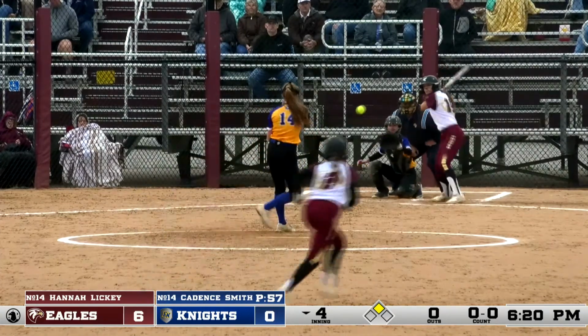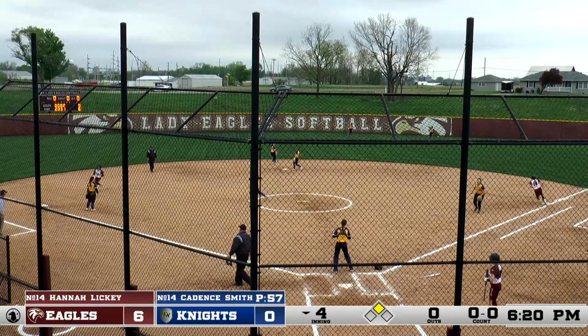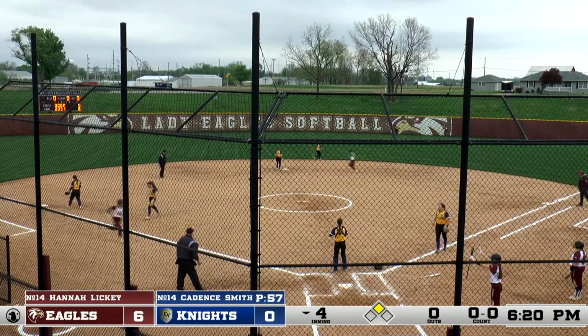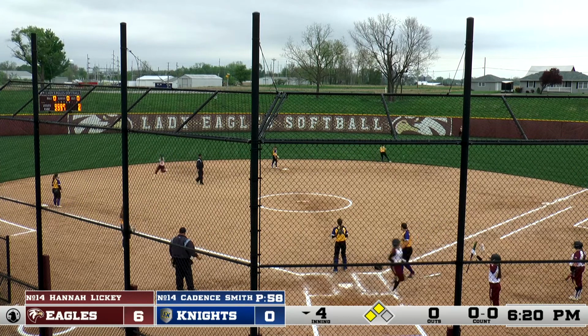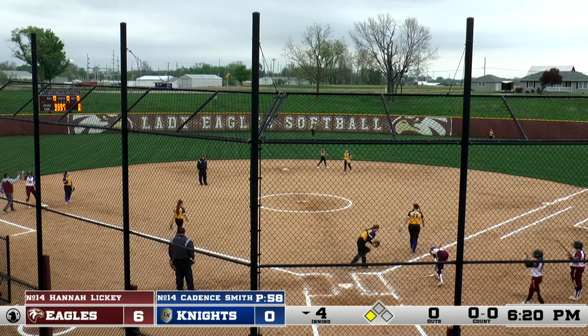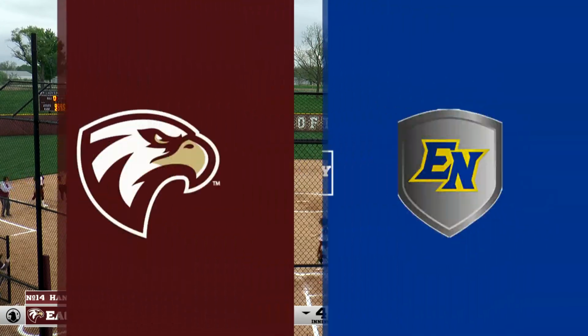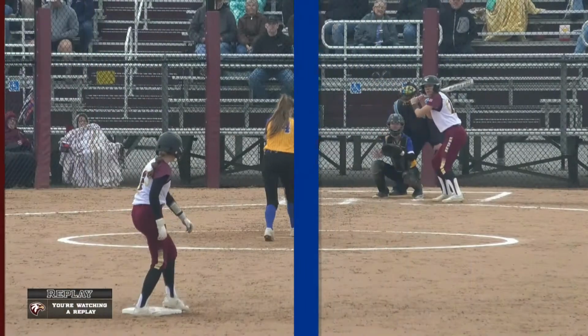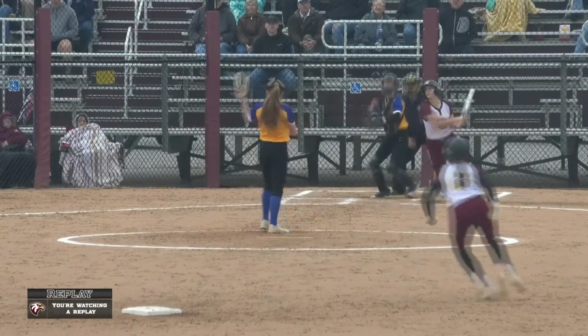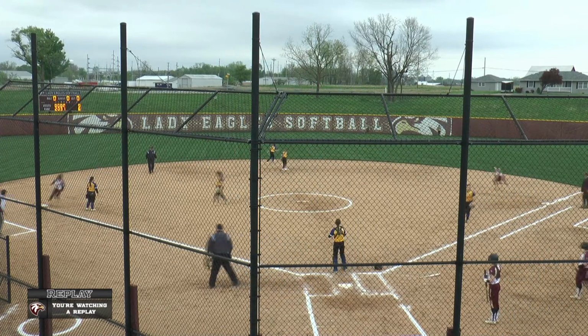First pitch, knocked out right center field, drops, going, touches the fence. 1 scored, and Hannah Licky safe at third. That's a triple. And now score 7-0 with number 19, Emma Hiss, coming up to bat.